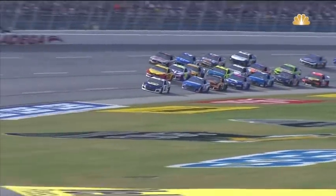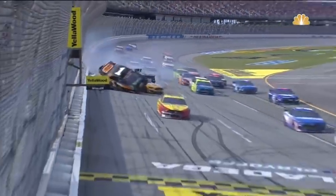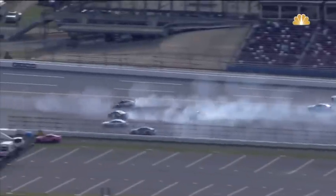Yeah, right there, the 14's pushing the 48. Gets him turned around. Now, Kurt Busch way up in the air. Fortunately, came down on his tires. There it starts, right there. That trial, we talked about it earlier, that is the worst place. That's where your car has the least amount of grip around this racetrack.